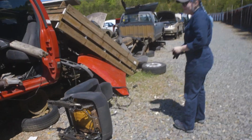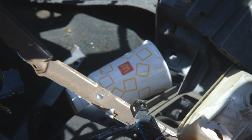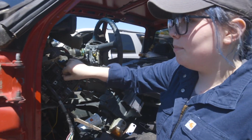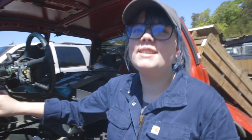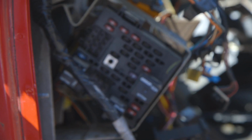Ooh, they had McDonald's. Wait, what? Did they? They had McDonald's. First thing I noticed. I know what this is. What is it? It's the, no, never mind. Yeah, I always say it's the fuse box, but I know it's not. No, the fuse panel, the fuse box, exactly. Fuse panel. That's exactly right.